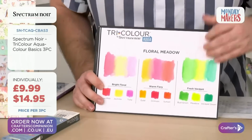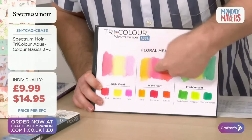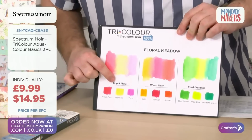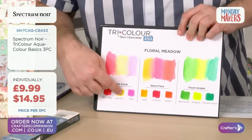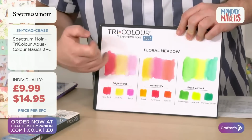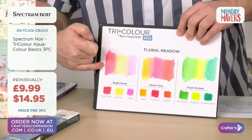Firstly, this one is a Floral Meadow. Within the Floral Meadow, you've got 3 different collections, because these are the 3 different pieces that you've got in here. You've got Bright Floral. Within Bright Floral, you've got Rose Pink, Jasmine, and Tulip. These colours have been curated to go together, because we know that when they blend, you get this gorgeous seamless blend from one into the other.